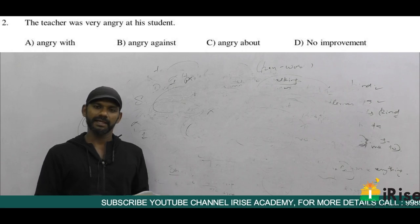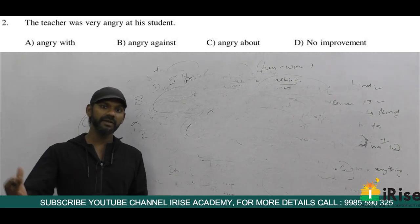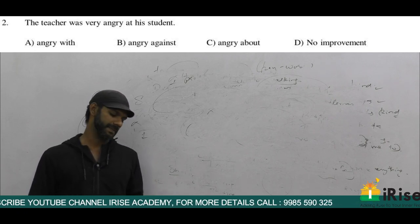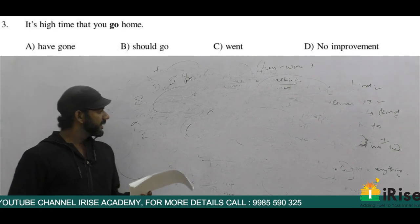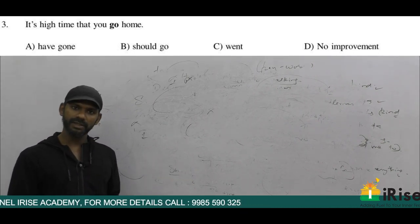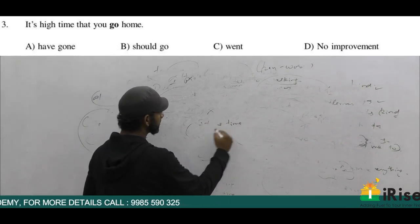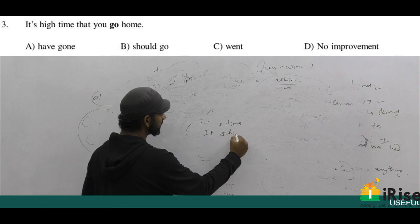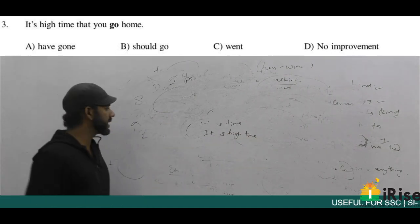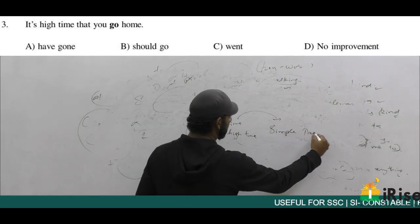Get it? The teacher was very angry at his student's behavior is correct, because the behavior is something. Right? Rude behavior. Come next one. It is high time you go home. This rule comes in the exceptions on tenses. Now the usage is, it is time and it is high time. It is time and it is high time will be followed by simple past tense.